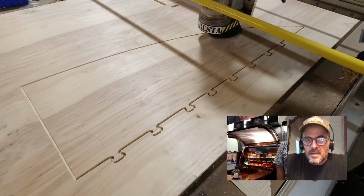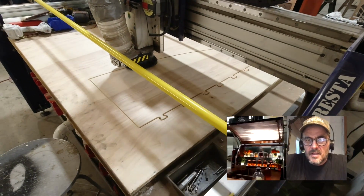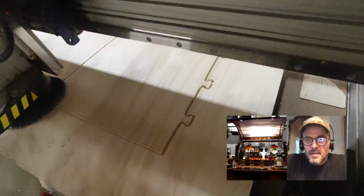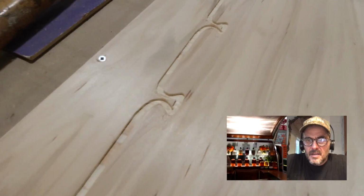It's a beautiful piece. It is a Neiman Marcus project that we did back in 2013 with the Christmas catalog, I think, and it was a gift that was a one-of-a-kind gift.